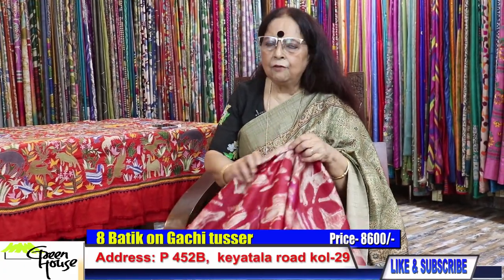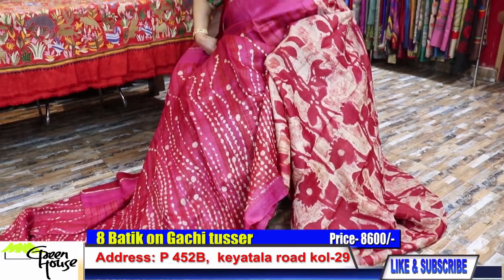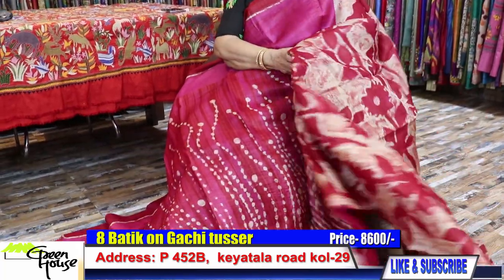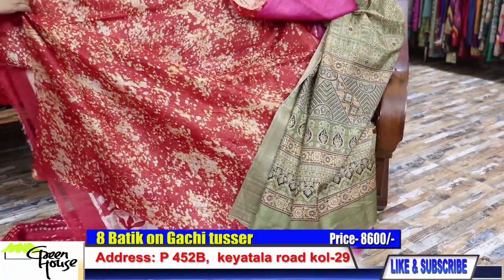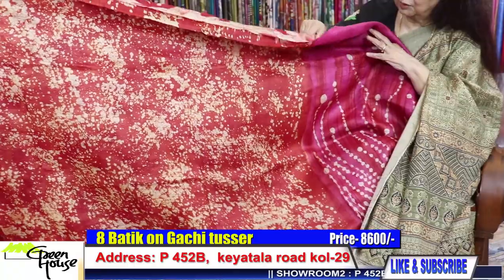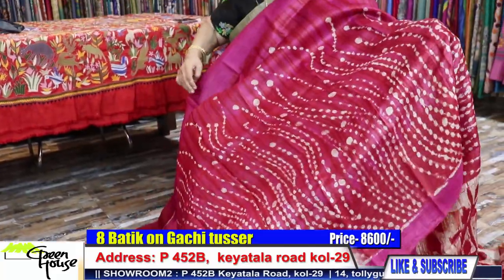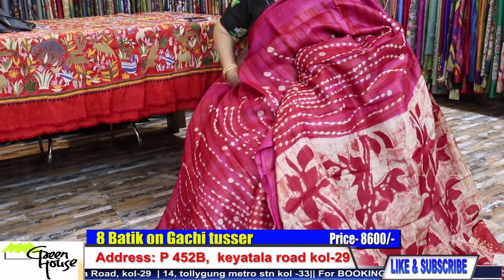And this is Raghunathpur tusser, so the price goes up. Price is 8600 for all my tussers which I am showing. Raghunathpur ones, they are all 8600, but wonderful effect. I will give you the effect of the blouse also. The blouse piece runs like this. Look at this. This is the blouse piece of the sari. You want to see again, so I could give you a look. This is the sari, that is the archel, and I showed you the blouse.